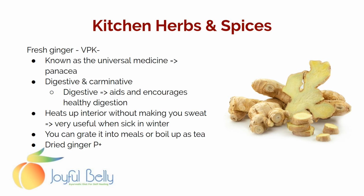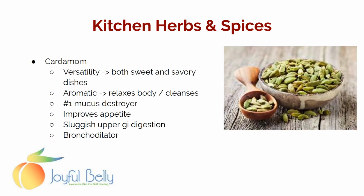Anyway, dry ginger has that special quality of being very hot without making you sweat, which is useful in winter when you want to warm up, but sweating actually makes you cold and could make you sick. So if you are sick and it's winter, dry ginger is your friend because it'll warm you up without creating that sweat. Anyway, with the fresh ginger, you can grate it into meals or boil it as a tea.